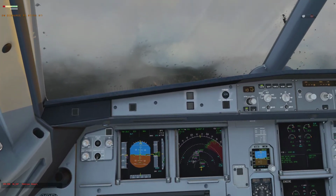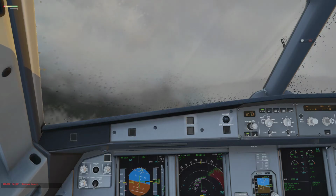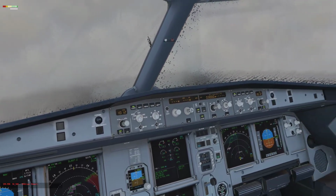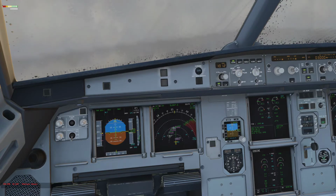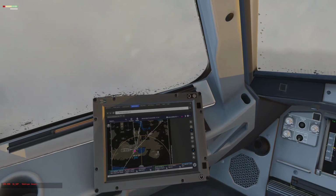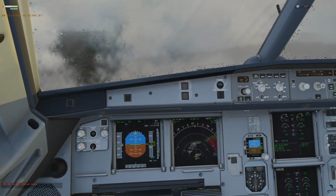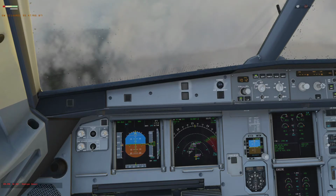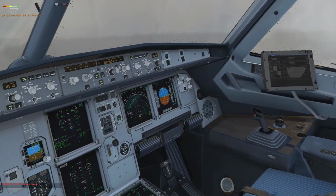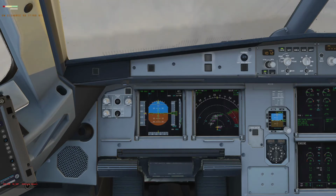And there's the rain. It's not painting much on the radar. That might be terrain up to the north that's painting those mountains. Alright, so we're looking to be at 8,000 at 5 DME from Ilopango. And it looks like we're gonna make it right on. Awesome.